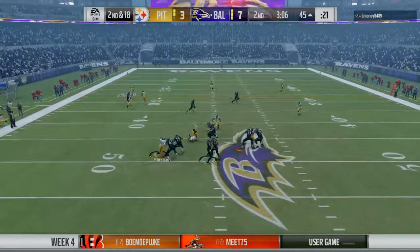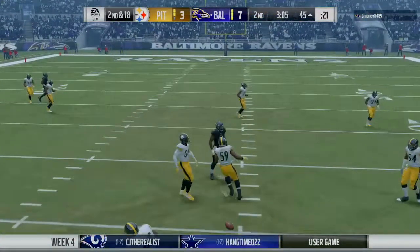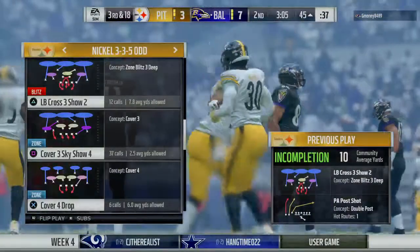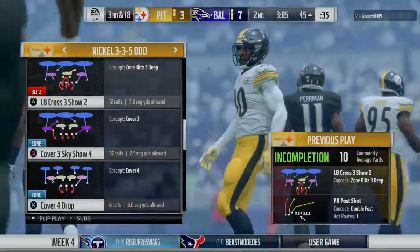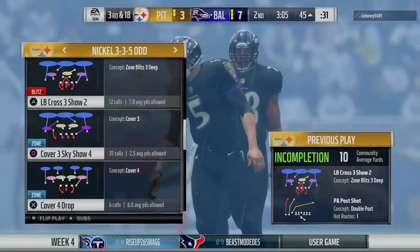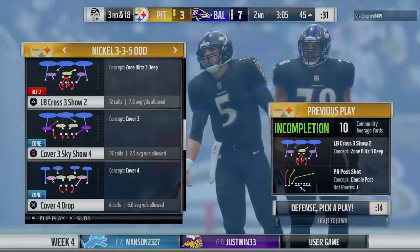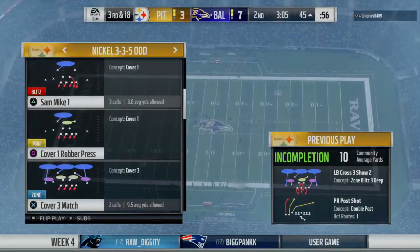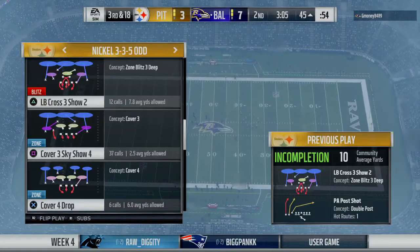Flacco off play action. Throwing over the middle, but it's incomplete. He was trying to get it to Brett Perriman there, and it's 3rd down. Well, he kind of forced that one there, didn't he? It's almost like he predetermined where he was going to go with the football. Yeah, he wasn't really going through progressions. He wanted to go to his top guy. You do that against this defense, they'll make you pay, won't they? Yeah, they certainly will. They react very quickly to the thrown football.